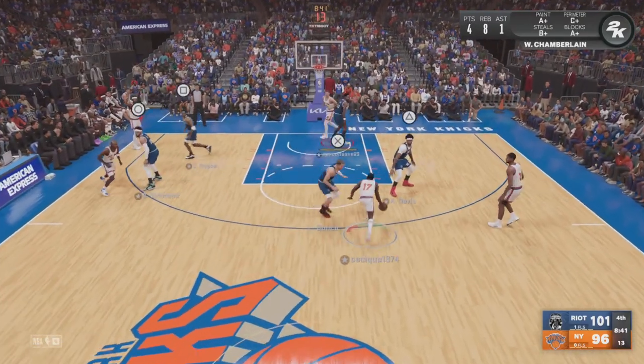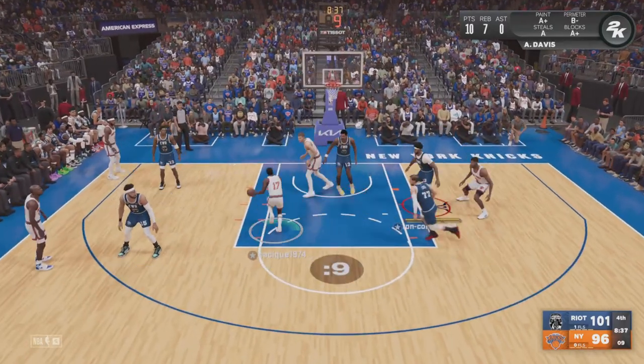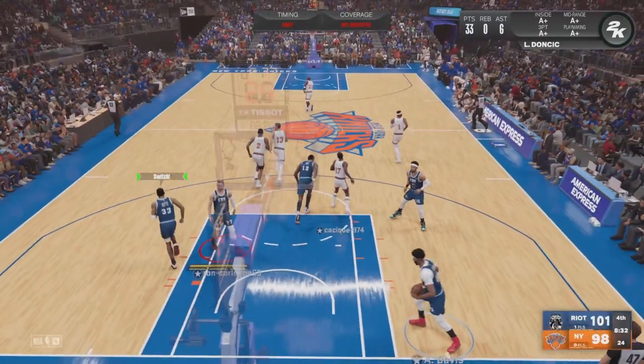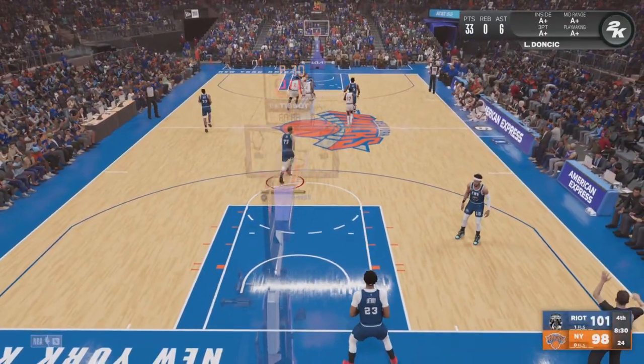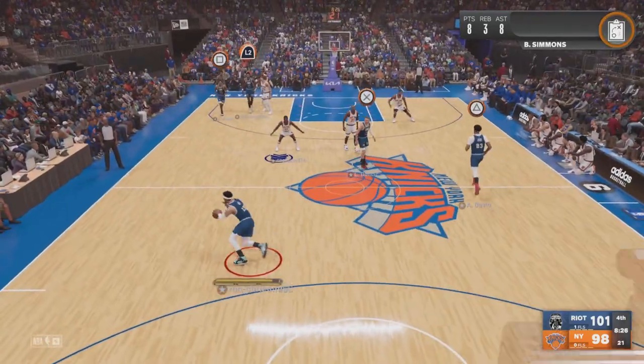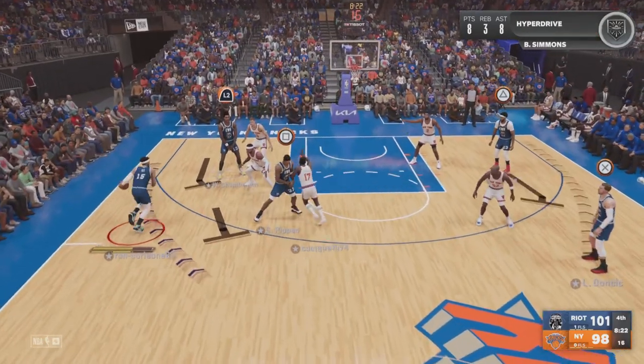Here's Archibald. Pass to Duncan. Count it. Love his attacking mindset. What a move at a huge point in this game. That is not settling. That is going for a high percentage look at a critical time. Nicely done.